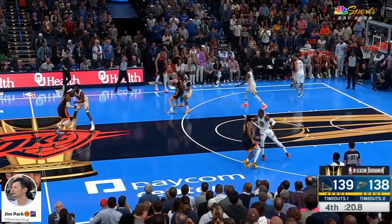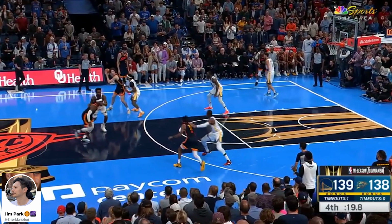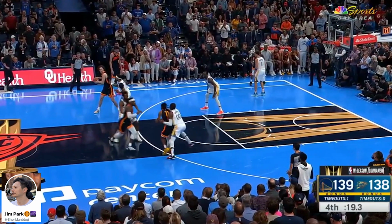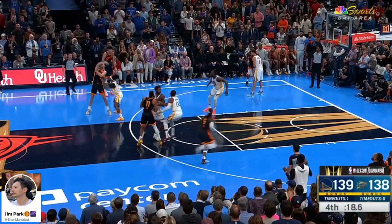Now watch, as Giddey gets the inbounds pass and looks for a play to develop between Dort and Joe, who are converging towards each other. First of all, Joe sets a completely illegal screen, as you can't be running forward and simultaneously set a screen, which is what he does here. But fine. It's been home court advantage for the Thunder all day anyway, so deal with it.